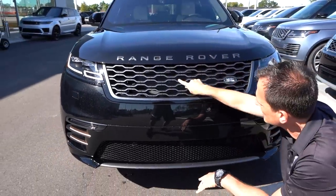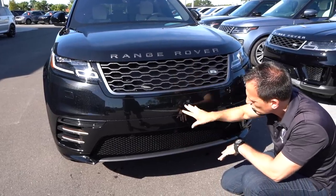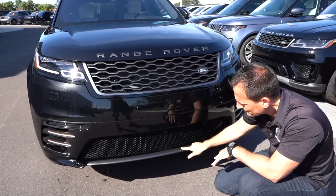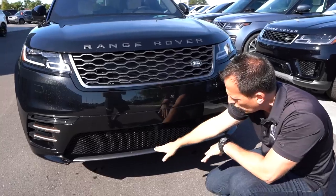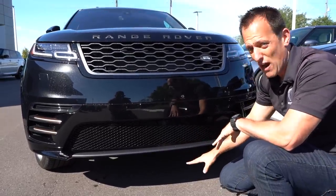But what I do like is this very unique design. And even down here, it's like they miniaturized the shape and brought it to the lower grille area. You have a little bit of gunmetal gray across this lip spoiler area, but very, very clean and a good amount of ground clearance as well.